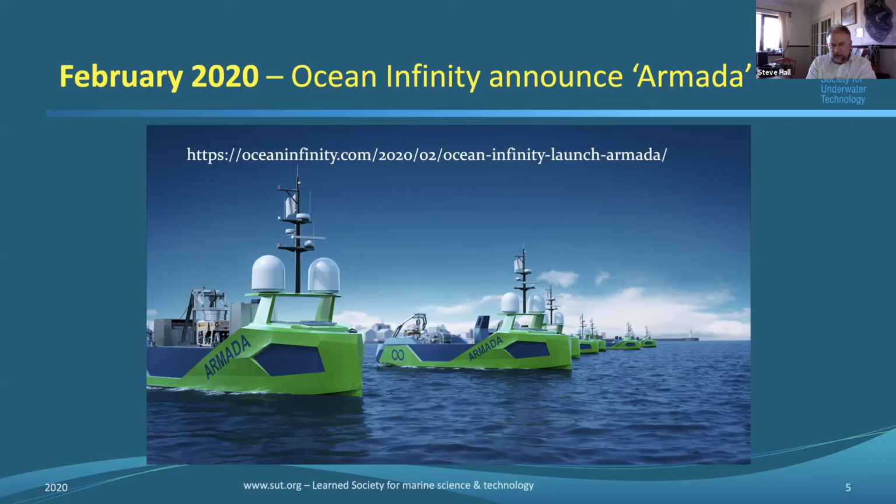Now, obviously, there are quite a lot of legal and policy obstacles to being able to use completely unmanned systems for these kinds of jobs, as well as the technical issues. How do you repair it if it goes wrong or it manages to snag its cables somewhere? And in fairness to Armada, these aren't true autonomous systems. These are really remote controlled systems. There'll still be a human operator sat on the mothership or in a shore office somewhere.